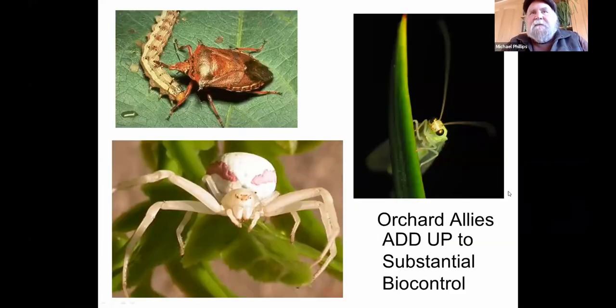But the way nature does this, it's not like one beneficial takes care of everything, but a pirate bug is working here. A crab spider is hanging out over a pear blossom and aligns its stripes exactly with the pink and white of the pear blossom. Sometimes it catches a pollinator, but sometimes it catches a problem bug.